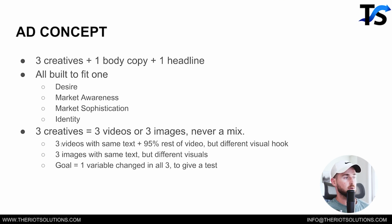All right, so we're going to do 3 videos with the same text plus 95% rest of the video, but we're doing a different visual hook. And when I say same text, I mean if you're dropping text in the video, like captions and stuff, it's going to be exactly the same text, just a different visual hook, which is the visuals you see in the first 3 to 5 seconds.